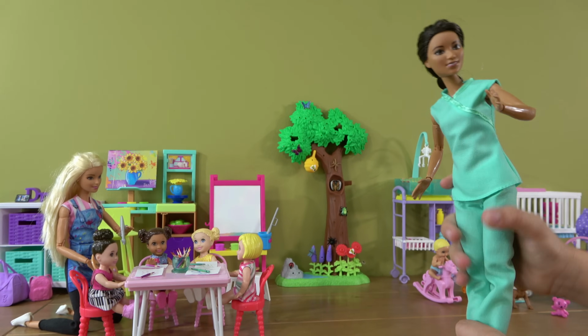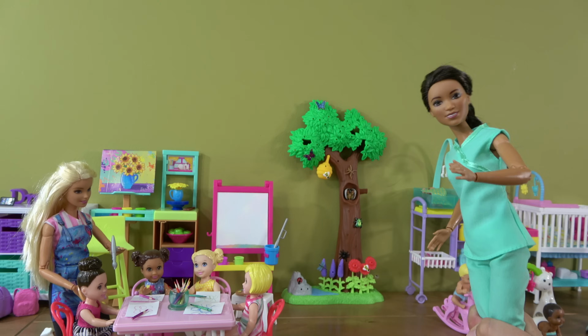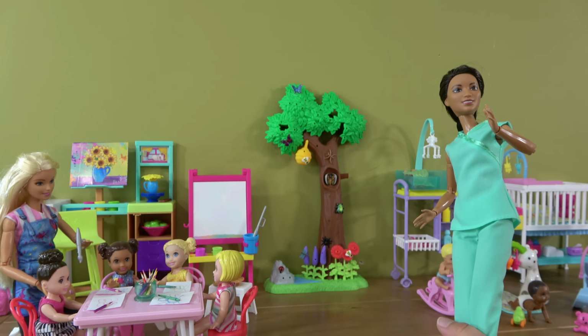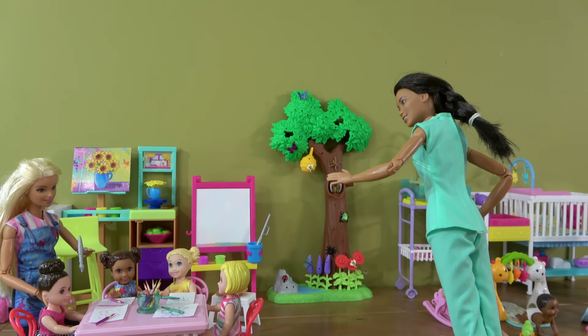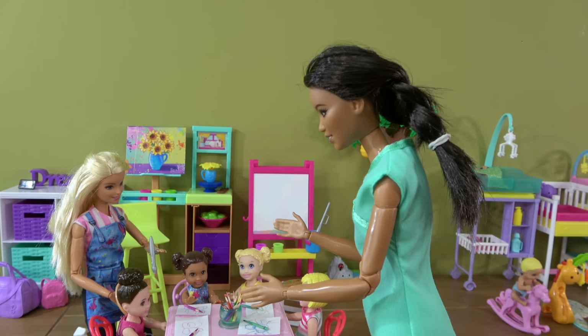Barbie, it's an emergency. All the babies are crying. We have 5 babies. That's more than usual. Way more than usual. And it's just crazy. Some are crawling, some are on the rocking chair. Well, Barbie, what I'm trying to say is, can you please help me?